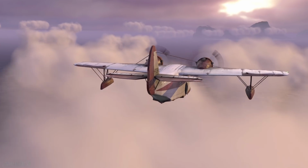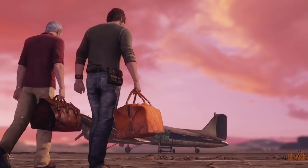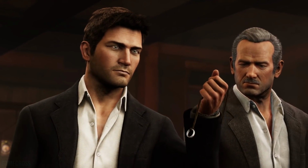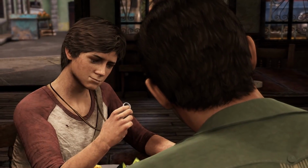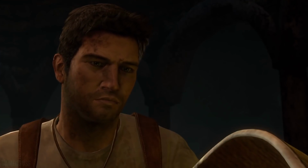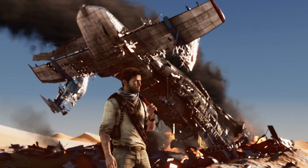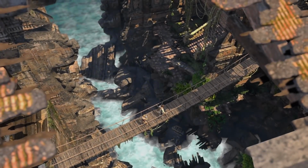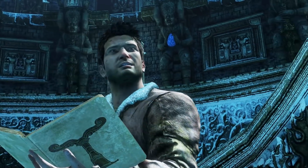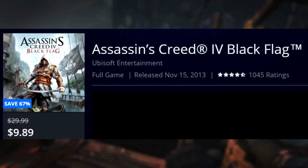The only somewhat downside is, yes, it does take away the multiplayer in Uncharted 2 and Uncharted 3, but that's not too big of a deal because the single player modes are still very high quality. Now do keep in mind that the first Uncharted game was released all the way back in 2007 and it doesn't hold up as well. Still a pretty good game. However, Uncharted 2 and Uncharted 3 are still great games, and to get all 3 for $8 in one collection, fantastic pickup. Next up, Assassin's Creed 4 Black Flag for $9.89.